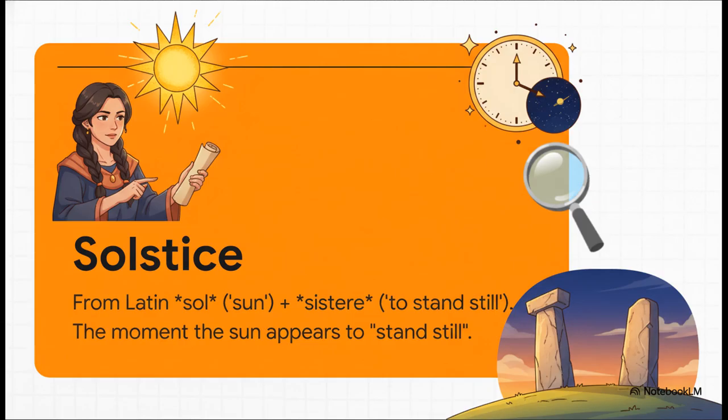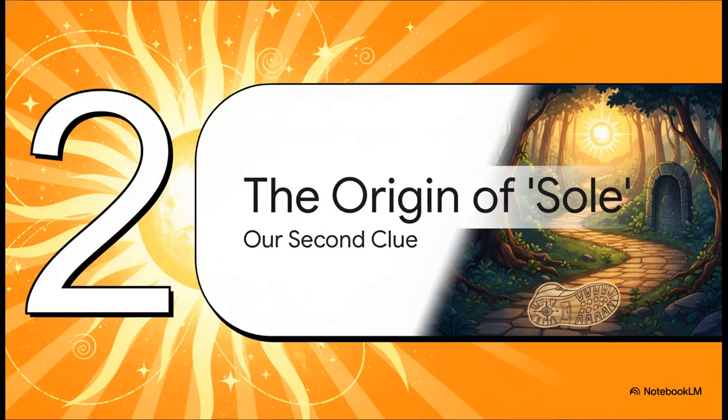And this is just a brilliant illustration of the point. I mean, take the word solstice. It's the perfect piece of evidence. It's built from that exact same Latin root, sol, for sun, and sistere, which means to stand still. It literally describes the sun appearing to stop in the sky. So yeah, the evidence is pretty overwhelming. The root sol means sun. Okay, so we've got our first clue locked down. Solar is all about the sun.